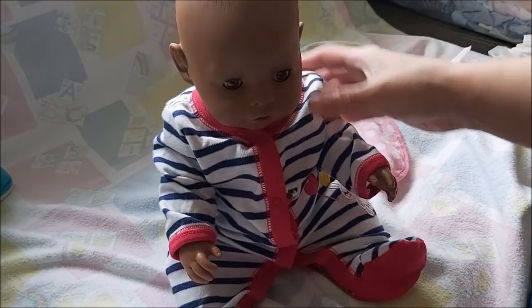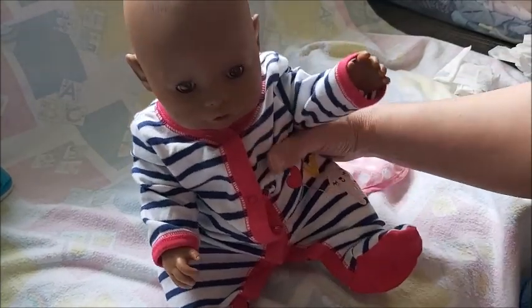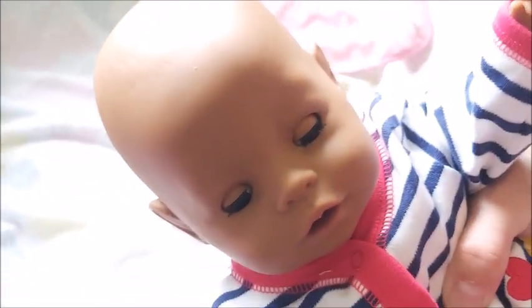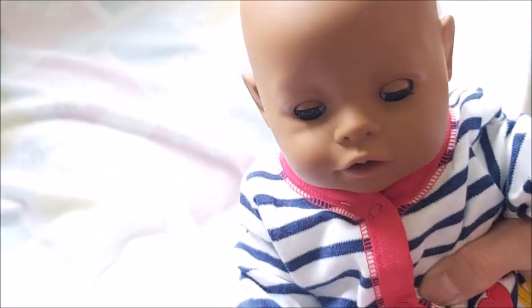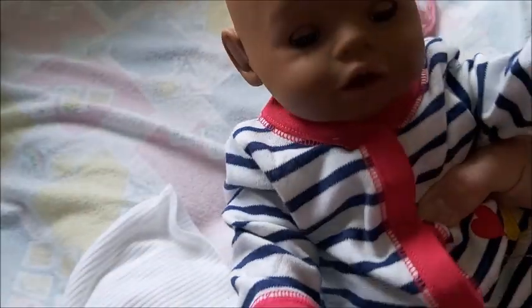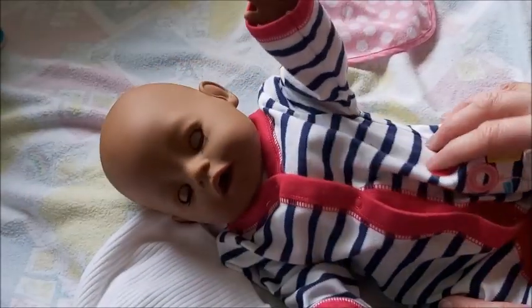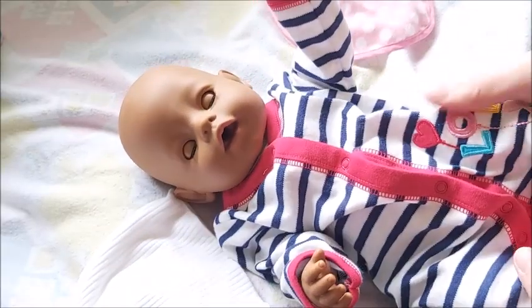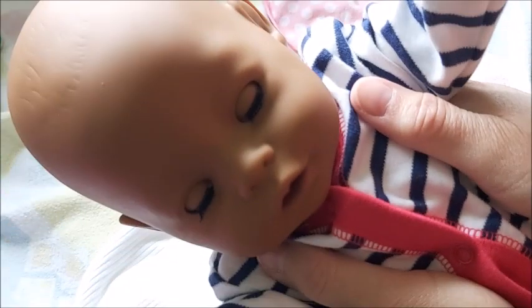Yeah, I can't bend his head up at all. He is cute. I wish the lighting was better for you guys. But yeah, sorry about that. I can't really lock the. He's fun to hold like this, though. He's fun to hold.